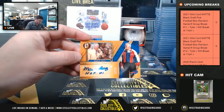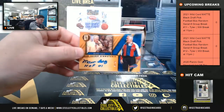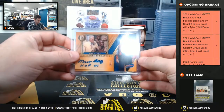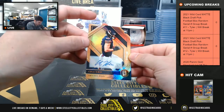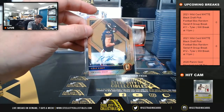Marv Levy with the Hall of Fame 01 inscription. 10 of 75. Let's go to zero. Cole Kmet, 34 of 199. So Cole Kmet, it's going to four.